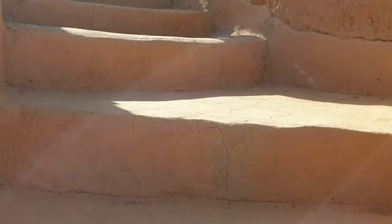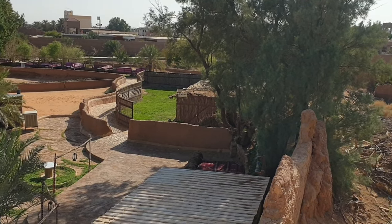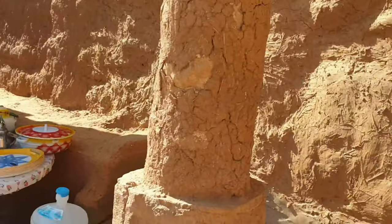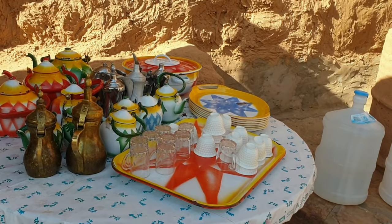Now we are going upstairs. These are the stairs, made of mud, and we are going to make a video of the surroundings from the top of the house. You can see here how the surrounding is looking. On one side it looks like a garden, and on the other side there are old houses. There are also old lamps, and this is a cafe.